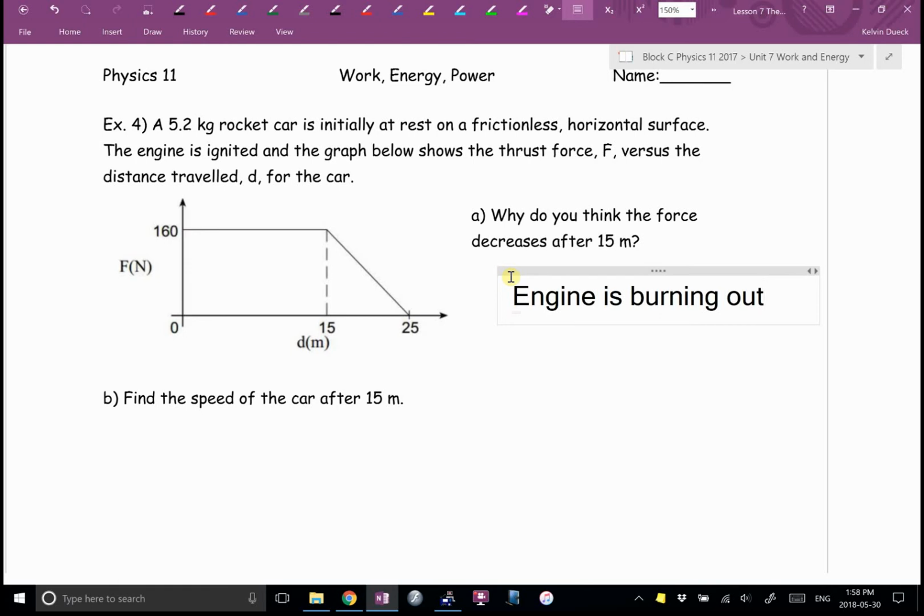What kind of a graph is this? What's on the y-axis? What's the F stand for? You'll figure it out. What's on the x-axis? This is a force versus distance graph. You know what the area underneath this graph is? Work. So you ready? We're going to write this.